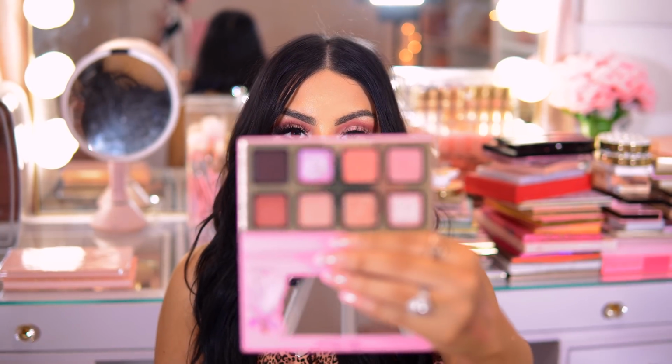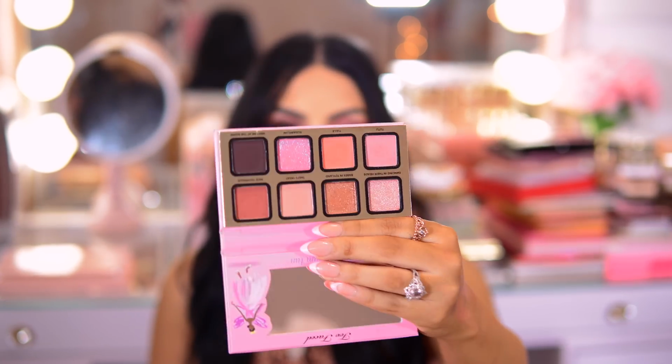Next I have the Too Faced Sugar Plum Fun palette, and it looks like this. This is a very cute plummy pink palette. I do have a lot of palettes like this, so I'm debating keeping it. It's gonna go in a maybe. I don't reach for this that often. I feel like the formula is kind of inconsistent in this palette, but it is really cute and I have used it and I did like the looks I created out of it. I'll go in the maybe pile.